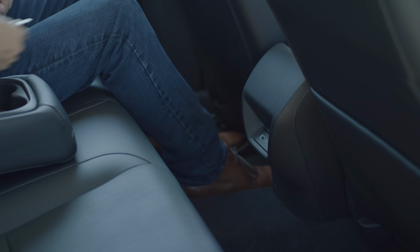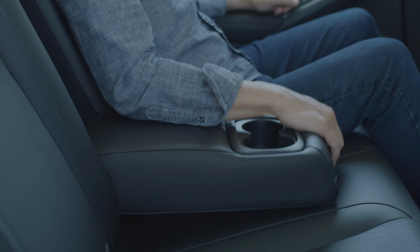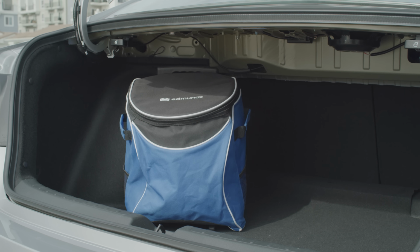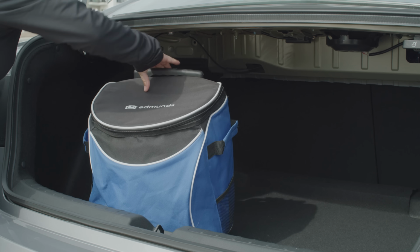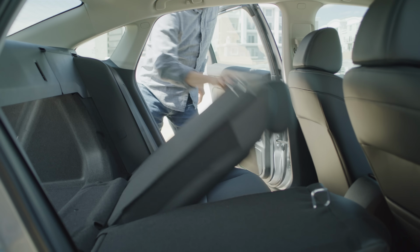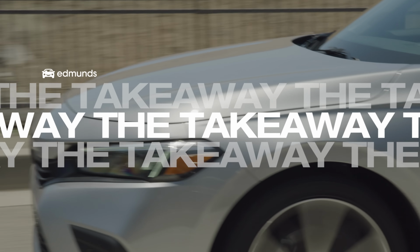You also have 2 USB ports to stay charged, and this handy center armrest bin with 2 cup holders. Behind the seats are 14.8 cubic feet of cargo space, which is pretty generous for the class. And these seats fold down, but not flat, to give you even more room.